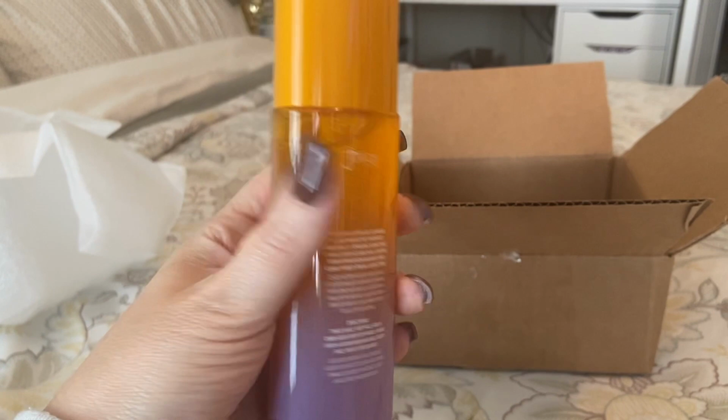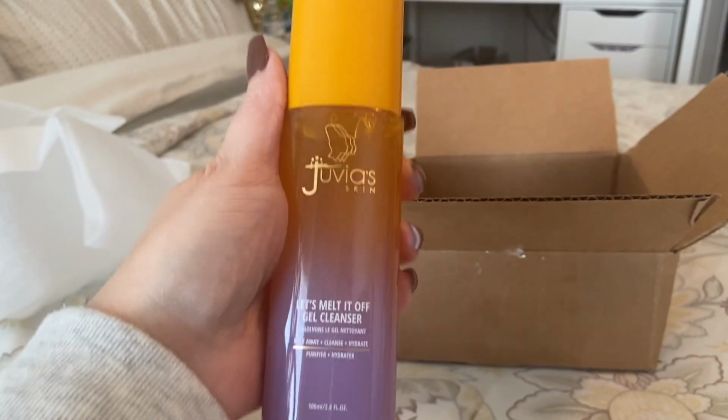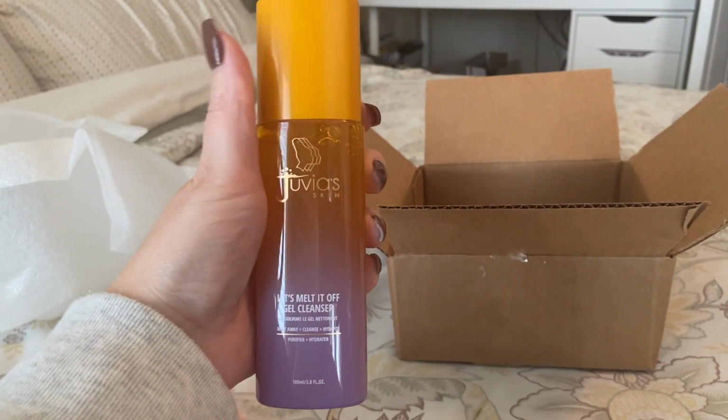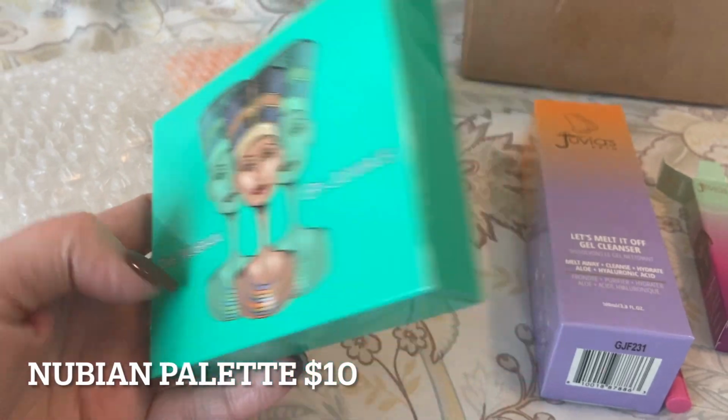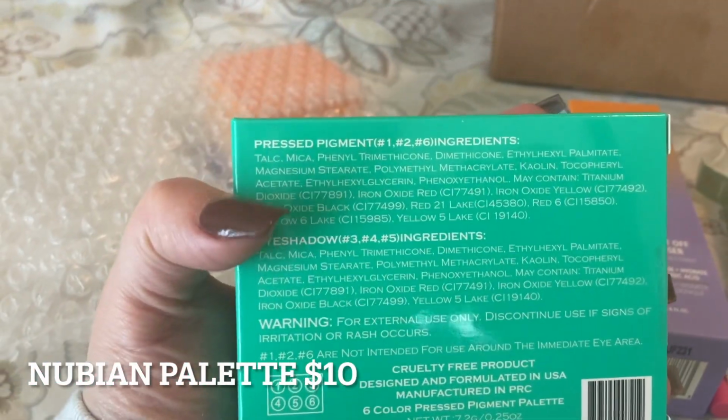Looks just like the box. It has a unique shape to it. Very pretty. I'm super excited to give this a try for sure. Next product we got is the Nubian by Juvias. This is an eyeshadow pressed pigment eyeshadow palette.